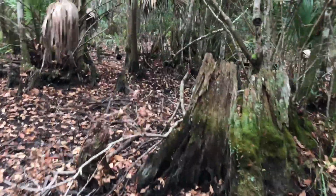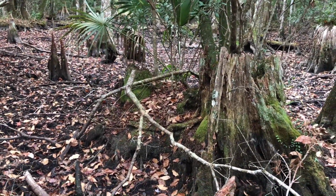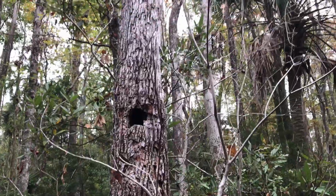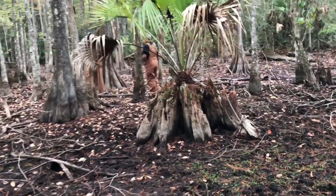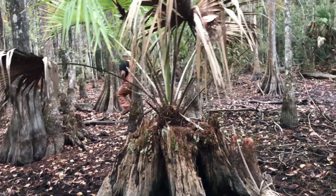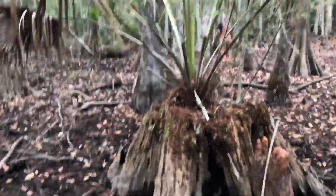Another tree growing out the side. Look how big that tree would have been. That's odd. Two square holes. Old cabbage growing out of a cypress stump. Look at that. That's pretty neat. See it?